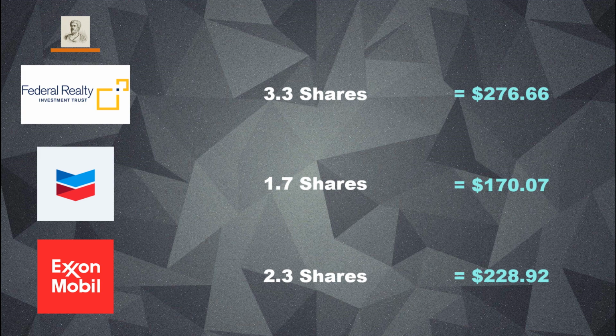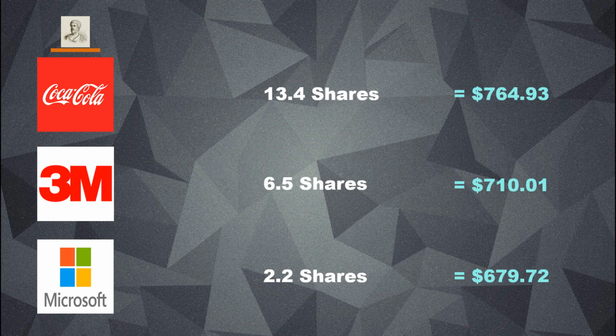So first up is Federal Realty Investment Trust with 3.3 shares to the value of $276. Next we have the two energy companies, Chevron and Exxon. Chevron standing at 1.7 shares to the value of $170 and Exxon 2.3 shares to the value of $228. Now we move on to our three largest holdings. First off, Coca-Cola, 13.4 shares to the value of $764. And now 3M, which is one of our larger holdings after the purchase, 6.5 shares, $710. And Microsoft, 2.2 shares to the value of $679.